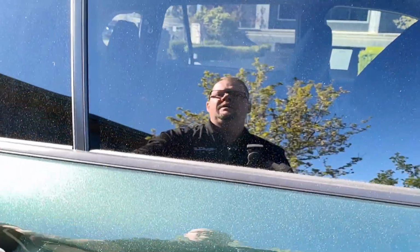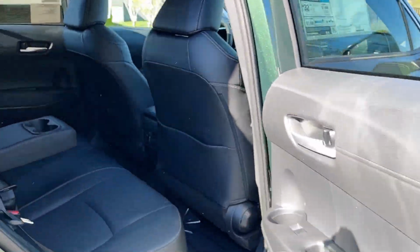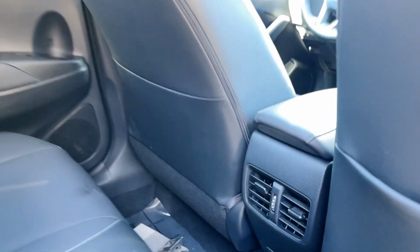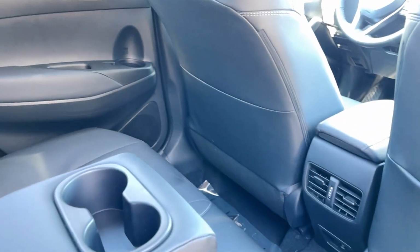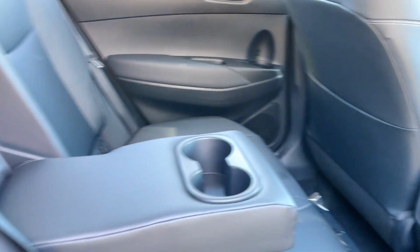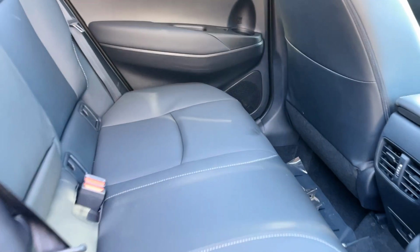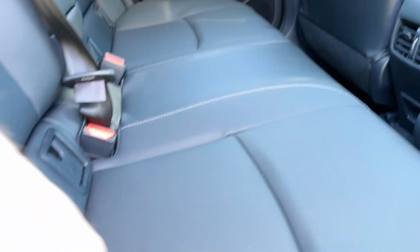Let's go take a look at the back real quick. Back here you have a pocket for the passenger on the right side of the car. They don't get air controls, but you do get air vents. Then you have a center armrest with cup holders, and there's also another cup holder in your door. Again, this is a really nice material. We got, of course, the baby latches here too.